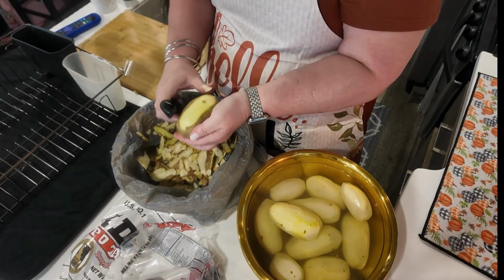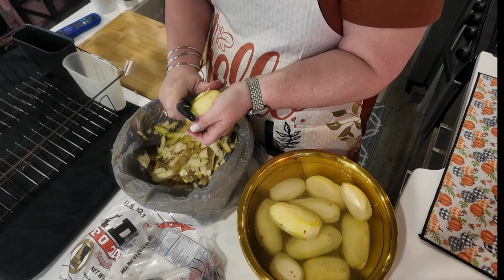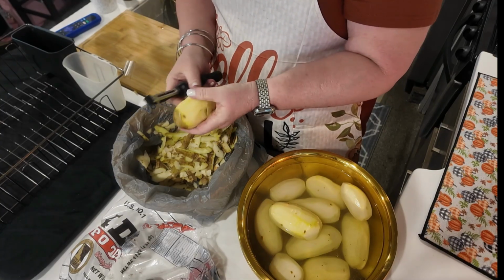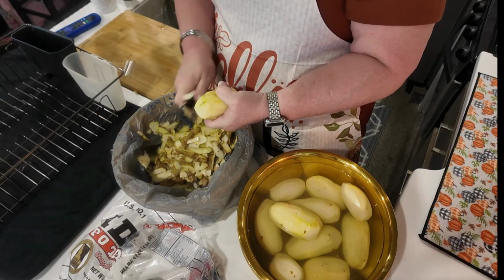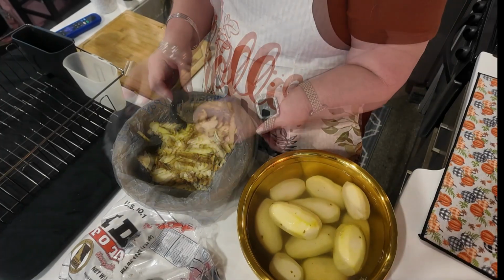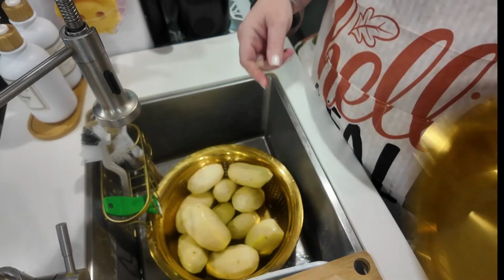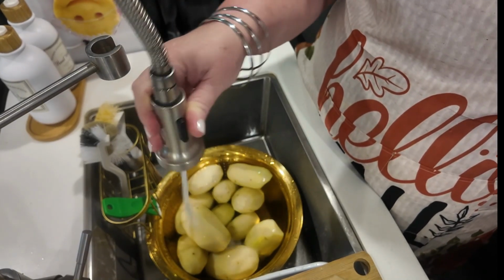I'm going to cook mine in my Instant Pot, not as an Instant Pot. I just boil them on the saute setting and use a glass lid rather than the pressure cooker lid. I'm going to get these rinsed off, and then I'm going to get them chopped up and get them in the Instant Pot.